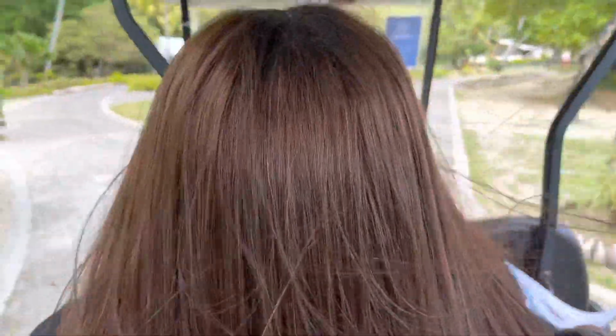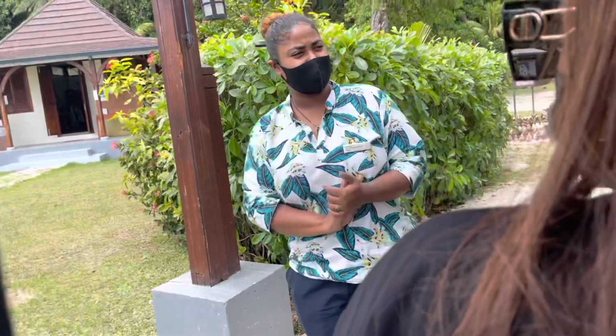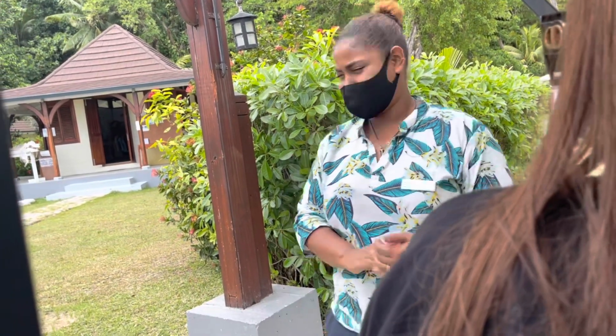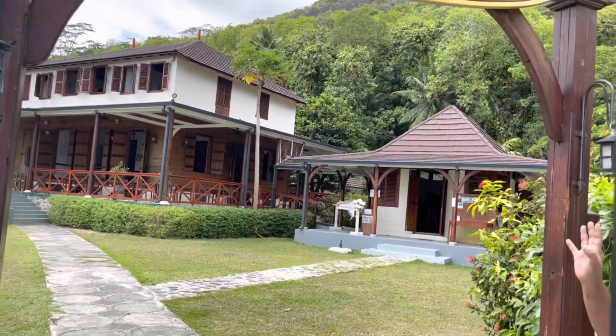Here on my left, we have a little bit of history. This was the original home of the previous island owner, a Frenchman from the 19th century. His name was Mr. Dubois. He was responsible for starting up the coco de mer plantations, which, if you've done a little bit of research, you'll know is the really big coconut that looks like booties. He started up the plantation and he owned the island. So this is where him and his family used to stay around the 19th century.